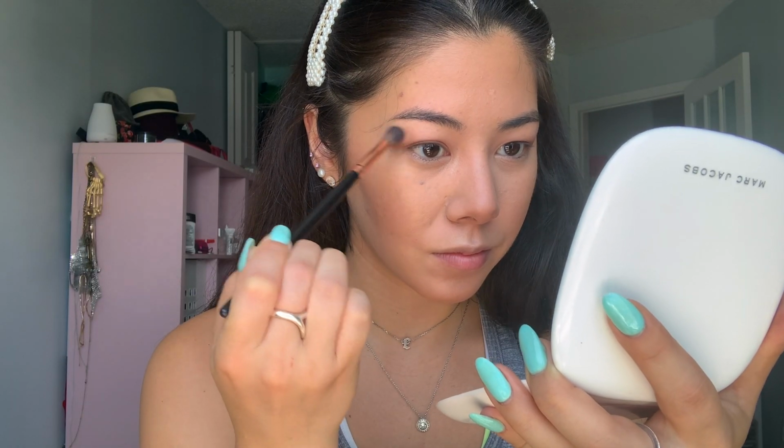But I'm gonna use this to buff out the edges of this. Just use a very light hand. Also, if you hold it towards the back, it'll help you use a lighter hand when you buff out. The closer you hold it, the harsher it is. So if you hold it towards the edge, it's almost feathery. So now you have this nice little gradient going on, which looks fairly natural.